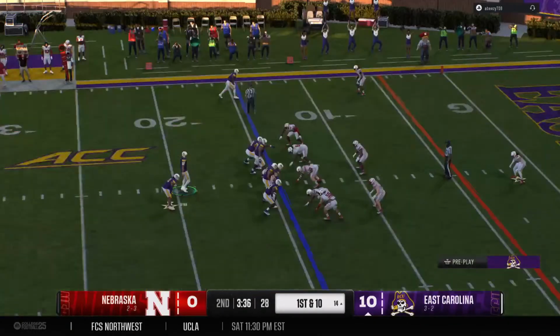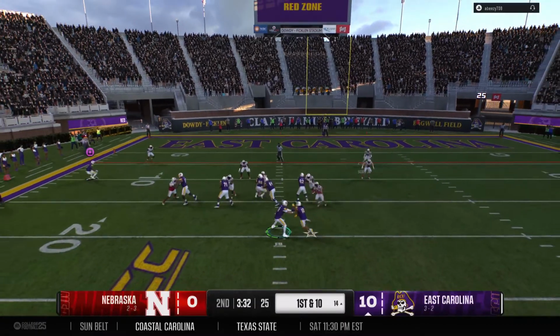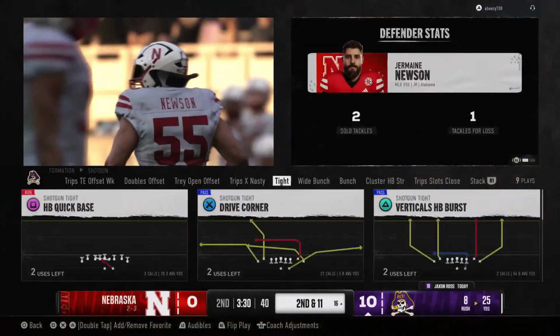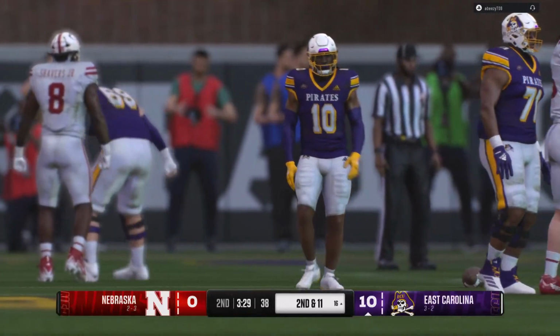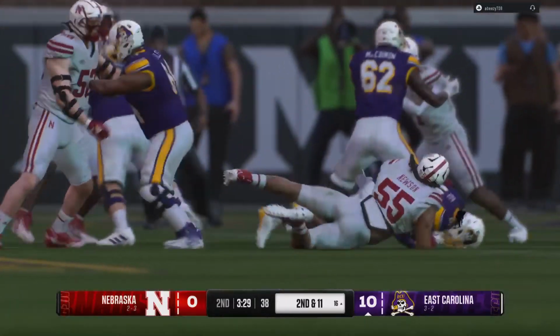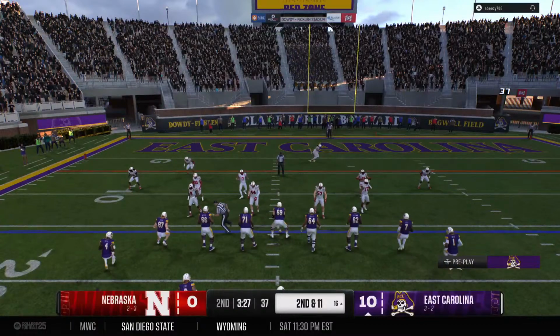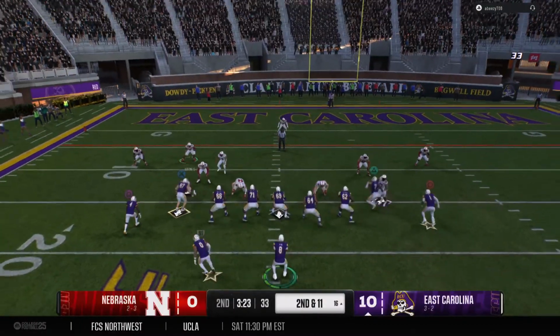Inside the 15, 1st and 10 from the 14. From the gun, the running back looking for room. They bring him down, and he's going to lose a yard on that one. That linebacker saw the express lane right to the ball carrier. And a great job by the defensive line getting some push, making them use their resources on him. Linebacker comes free into the backfield for a tackle for a loss.